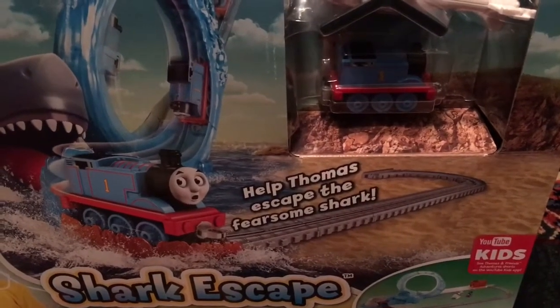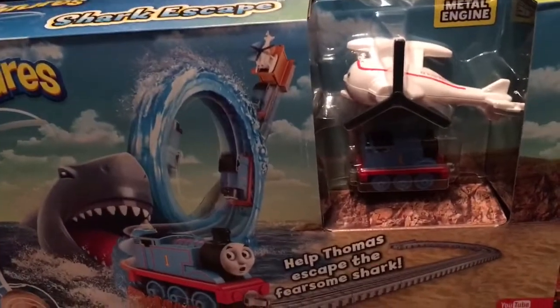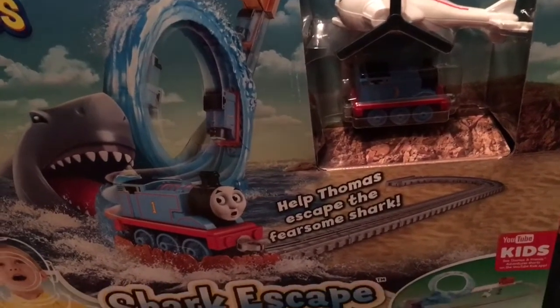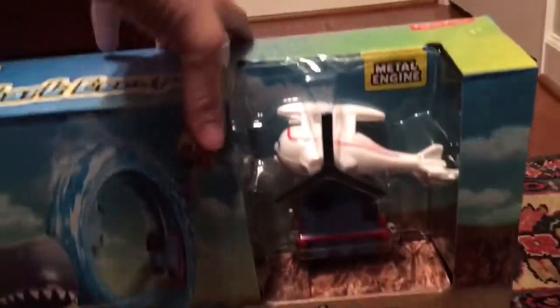And we don't have their models out yet, so let's hope that we can see these engines soon. Either way, this does look like an interesting set, and I'm not going to lie, it does look pretty fun. Normally, I'm completely against these kind of sets, but I do believe it might be some fun.